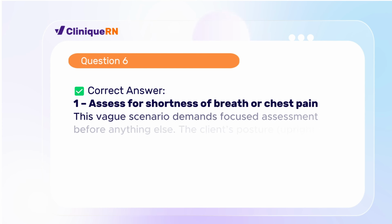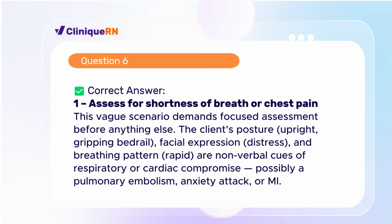Correct answer. 1. Assess for shortness of breath or chest pain. This vague scenario demands a focused assessment before anything else. The client's posture, upright, gripping bedrail, facial expression, distress, and breathing pattern, rapid, are nonverbal cues of respiratory or cardiac compromise, possibly a pulmonary embolism, anxiety attack, or MI.